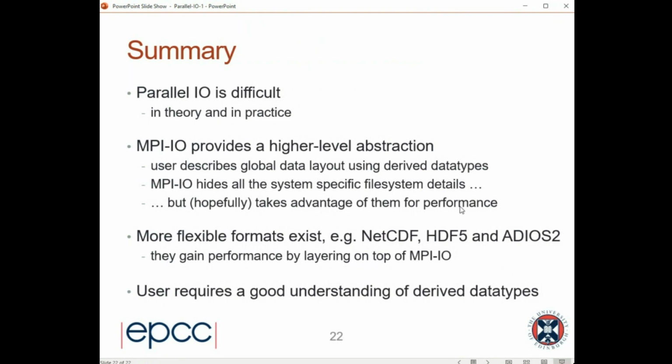So that's the summary. So I've talked about the problems, the difficulties of MPI-IO. The next lecture will be talking about the Lustre file system on ARCHER2 in practice. But I always planned a 5-minute break here.